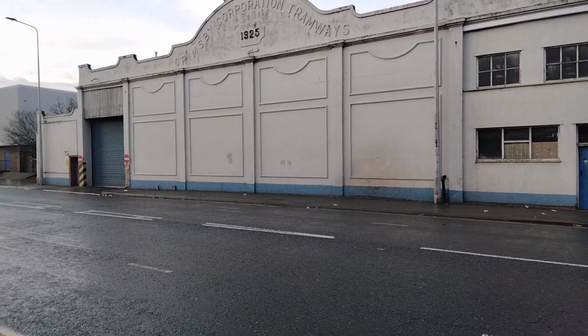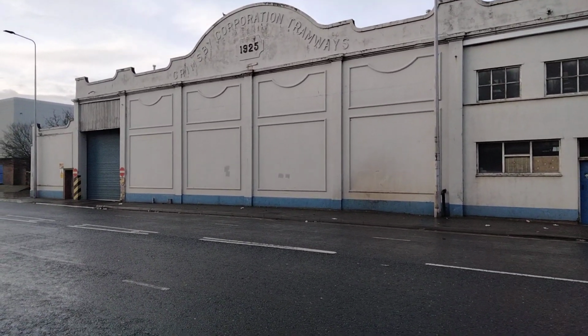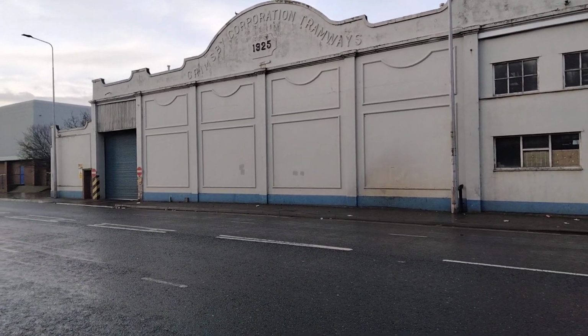This is another one in the bus garages of Grimsby and Cleethorpes series. I'm going to look at the Stagecoach East Midlands garage on Victoria Street in Grimsby. I wasn't going to do this one because I've already done it.